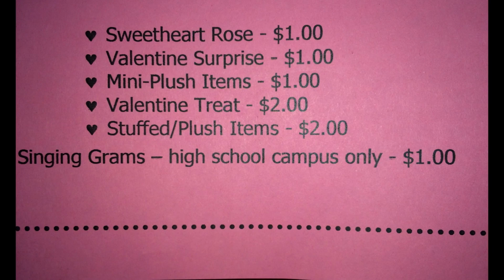NHS has started selling vallograms. The vallograms range anywhere from $1 to $2. Vallograms are a good way to say Happy Valentine's to a special someone. Here are items that are listed below. If you want to purchase one, just see an NHS student. Sales end Tuesday, February 10th, so order yours now.